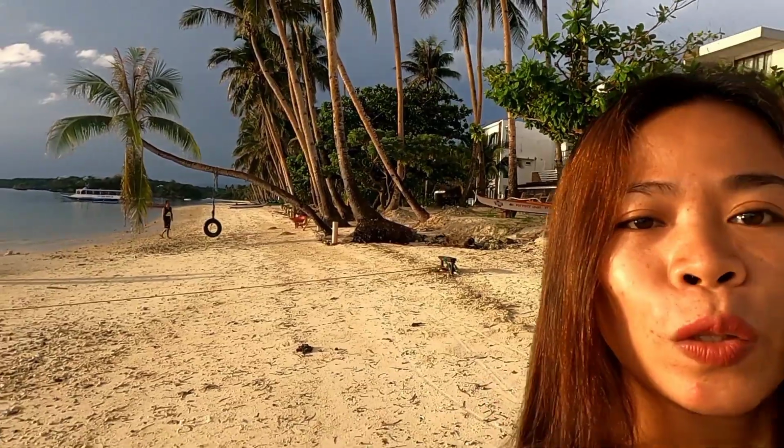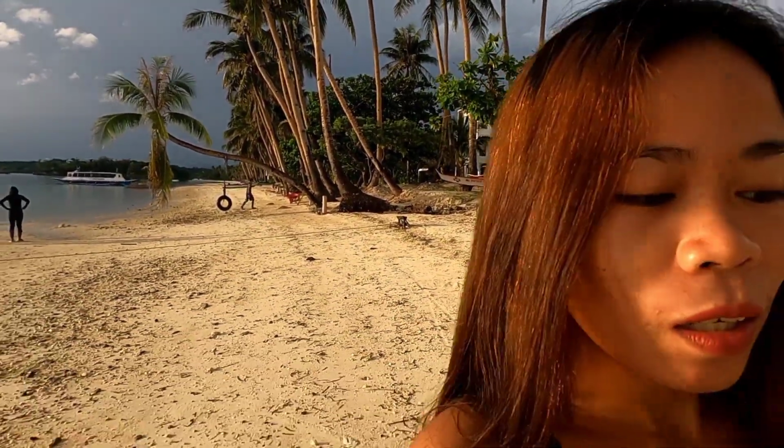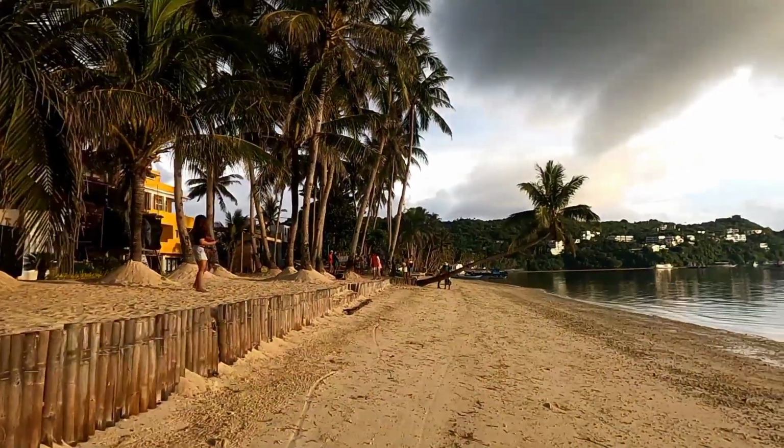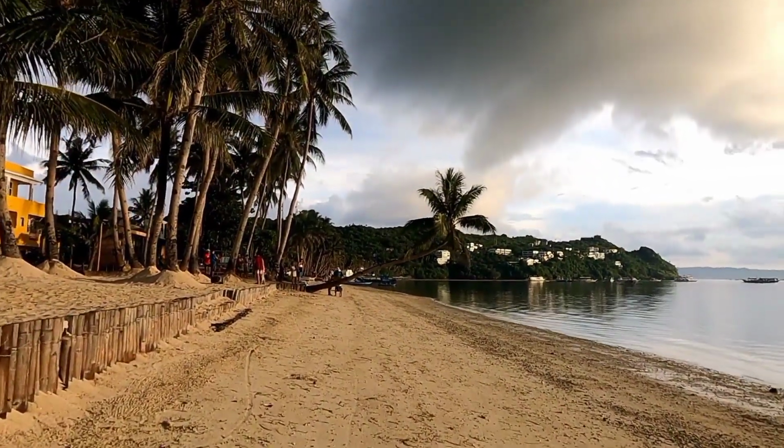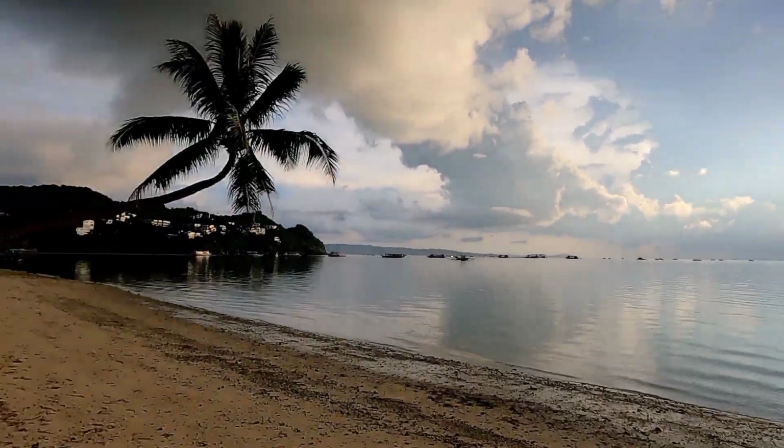This is one of the known coconut trees over there, that's Instagrammable. Mostly people are taking pictures there, and also on the other side, as you can see over there guys. Oh, what a nice sunrise.